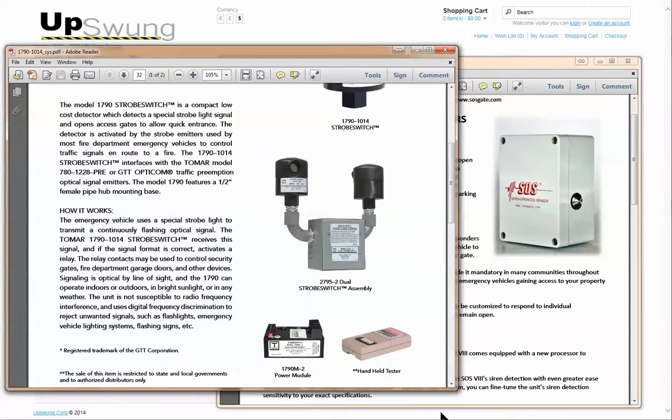Finally, the other way to get into a gate that's protected by a sensor of some sort is the last type of control, the third approved entry for fire departments and police departments, what's called a Knox box. Another common way that you can get in through a gate. The third way that you get into a gate for an emergency vehicle is what's called a Knox box.